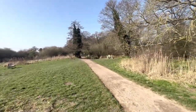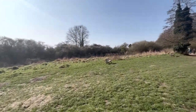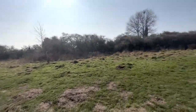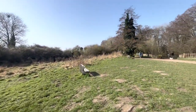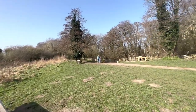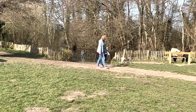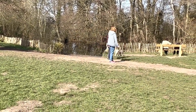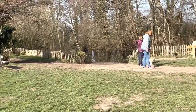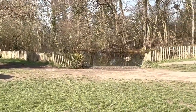As you can see, there's a few people sat here this morning, and at the weekend or during the school holidays you'll quite often see mums with their kids along here having a bit of a picnic and some snacks and a drink, and the kids can run around here. Great place. And of course the dogs want to go straight in there. Well, these two guys look like they're more interested in each other actually, but that's another story, I guess.